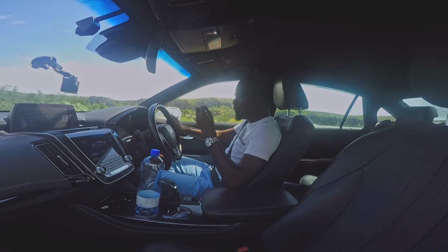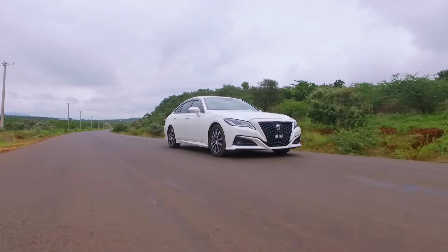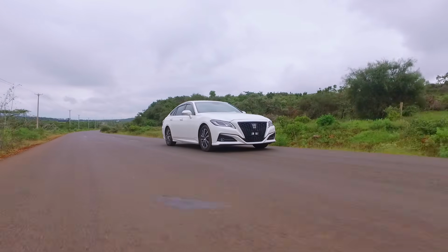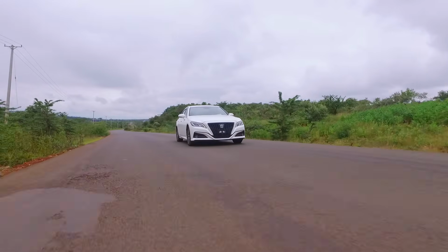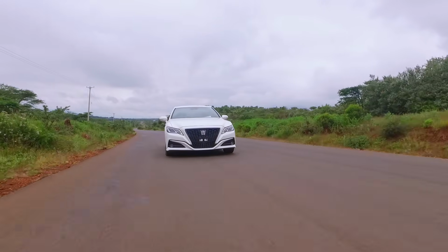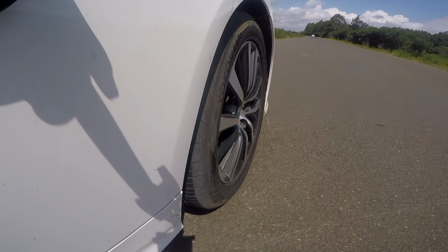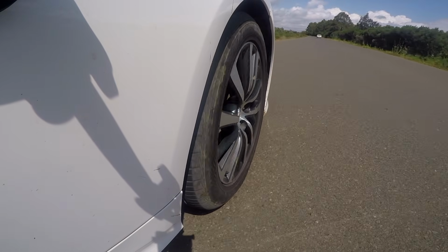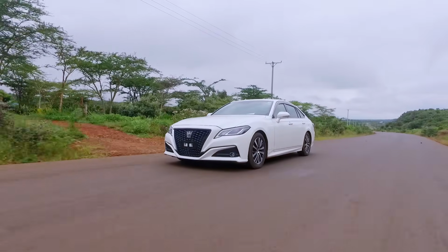So how does it feel to drive the Toyota Crown RS? I can tell you two personalities, quite distinct, quite different. The first one is the one that reminds you to relax. You look at the road, open roads, you put her in eco, normal mode, and the car just glides. And that is all courtesy of a very good suspension system, because at the front we're running double wishbone, at the rear we have independent multi-link suspension. It just makes this car quite comfortable to the feel.